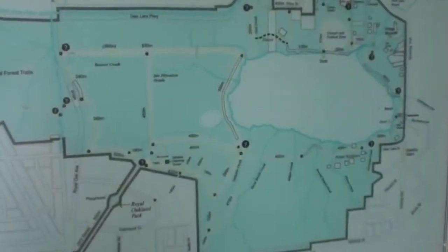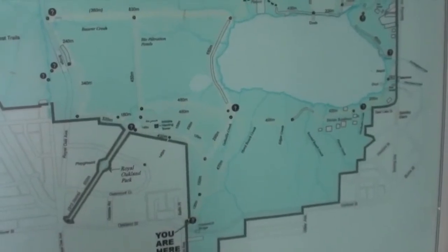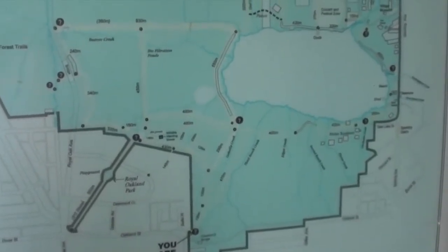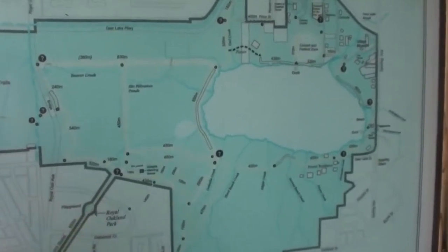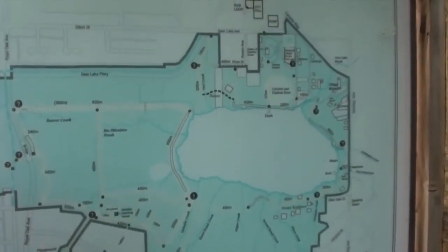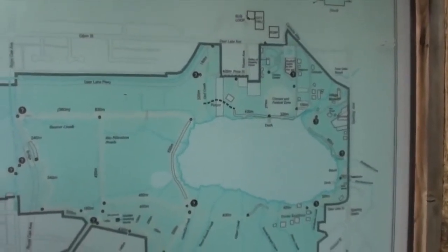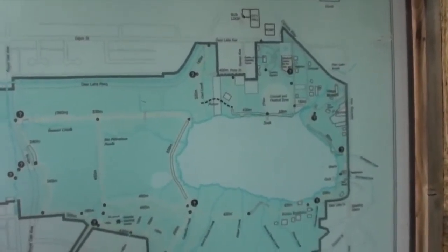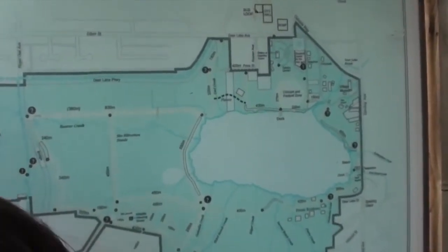Okay. So here is the map of Deer Lake Park. And you can see we are in the bottom center. That's where we started and that's where we finished. Abby's pointing. And you can see we went all around that lake. And it took us half the day. It was a good time, good exercise.